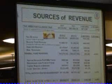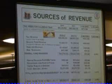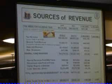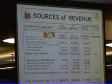Back to numbers. Sources of revenue. General fund revenues, in the middle, $44,057,500. The number you've seen before is our regular operating budget number. It reflects a decrease of 0.05%. Our revenue will come from our local tax levy of $38.8 million. You'll see at the top of the 2011-12 column: general fund revenue, state aid revenue, miscellaneous revenues.